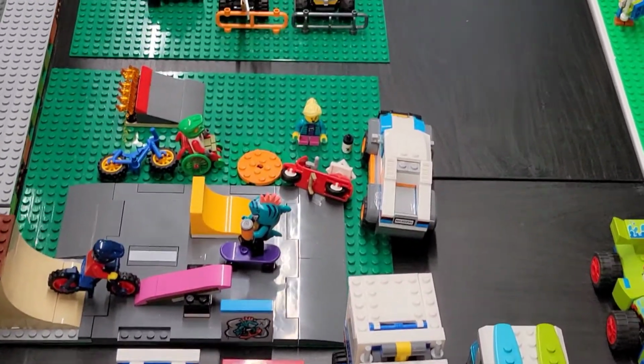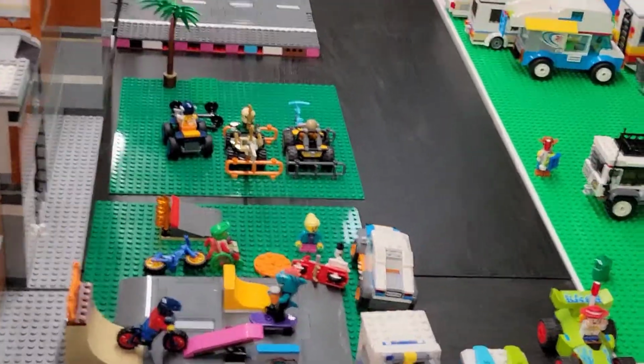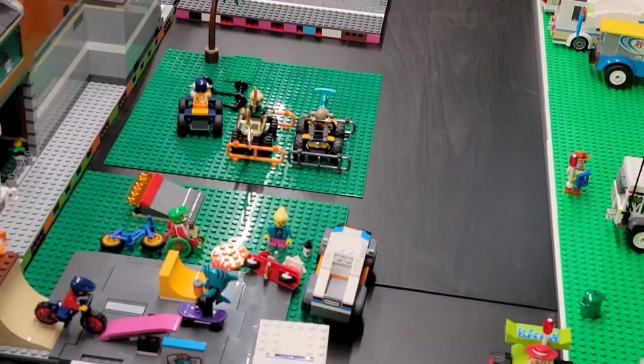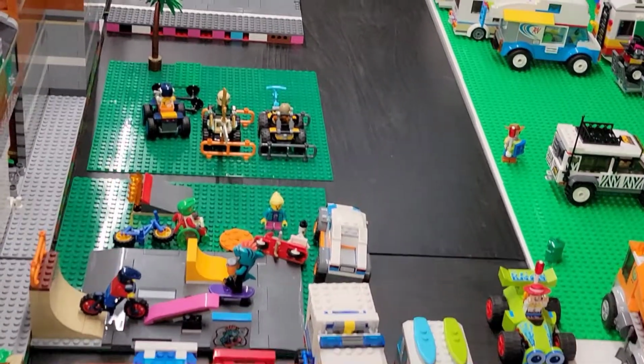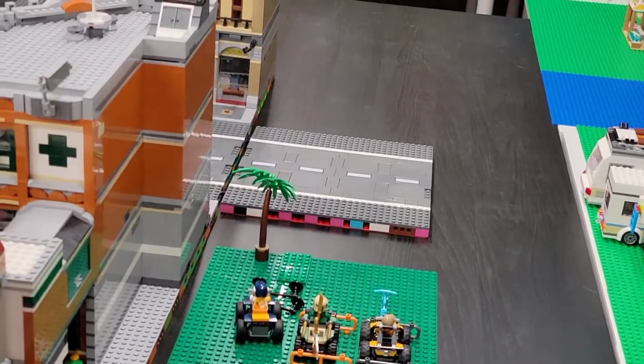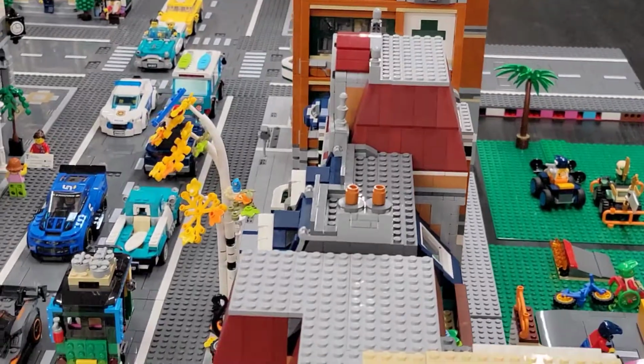All these things are just temporary placements. One of the biggest things with a Lego City is you do not want wasted space. Like I said at the beginning, there is so much to build and so much to put in the city that we try to cram so much in. So wasted space is a bad thing.